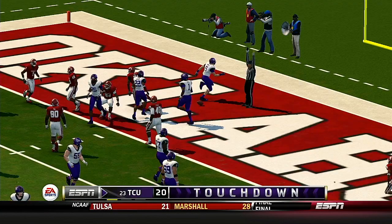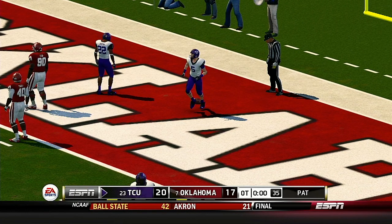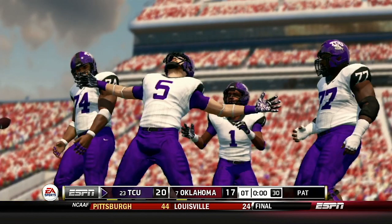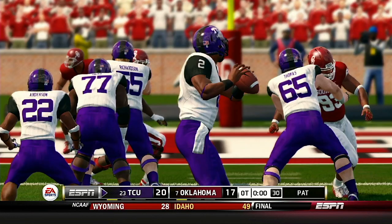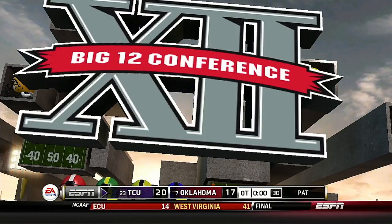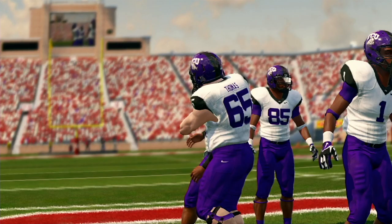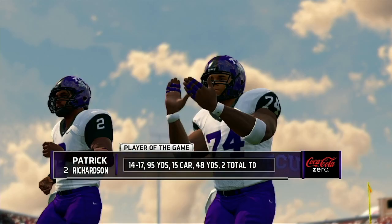He's in for the score, and this game's over. What a great play. Tremendous effort to take advantage of the defense holding them to a field goal. They knew they were going to have a chance to win this, and they came through. Just a fantastic finish. And so that's going to do it. The Horned Frogs take the win, 14-14.